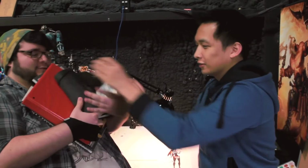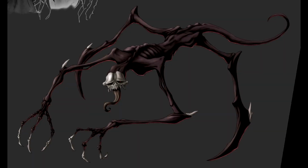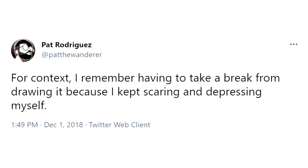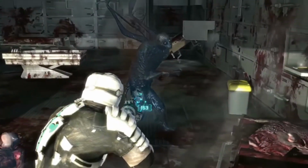When it came time to create the design of the apathy, the task would first go to veteran RWBY concept artist Patrick Rodriguez. His original concept would eventually be passed over as it appeared to be more fast and ferocious than originally intended. The design looked like a mangled person, who was just skin and bones, that had a long tongue sticking out of its mouth, and whose limbs were mutated into sharp bones. During the design process, Patrick would actually become scared and depressed, and would need to step away from time to time because of this. This design reminds me of the Necromorphs from the Dead Space franchise, specifically the slashers.